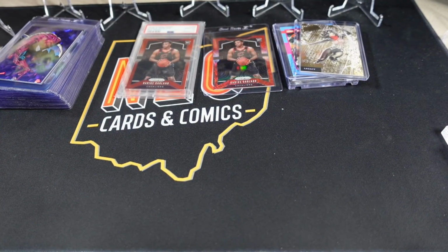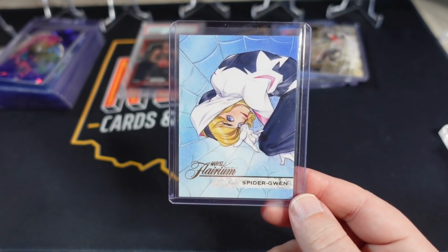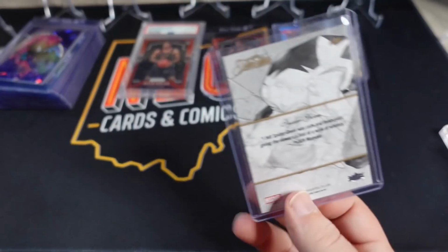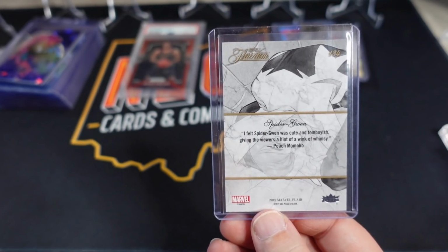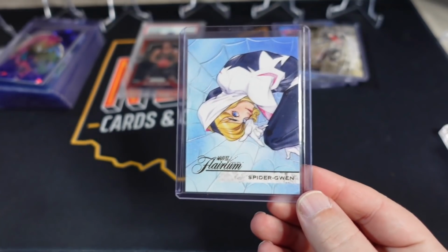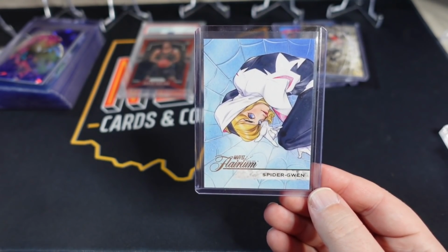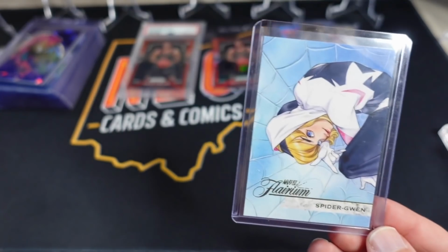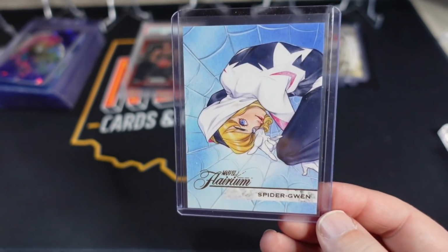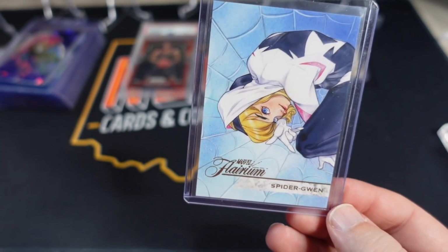The other thing that I got, and this is kind of more of a PC pickup, is what is called a Tier 5 Flarium. And this is Spider-Gwen, one of my favorite Marvel characters. And this is Peach Momoko artwork, which is a very, very popular Marvel artist. Just an absolutely gorgeous card. I think I'm going to end up sending this in for grading if I can ever get a $50 economy slot. I saw they announced more for this upcoming week. I'll probably post this early next week. But yeah, absolutely love this card. Gorgeous. I think this was like $25. I don't remember.